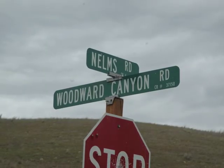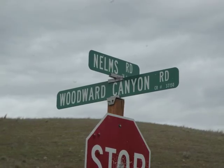You have a second label called Nelms Road. Yep. And we just found out Nelms Road is actually just over the hill here. Yeah, we're going to run over there in a minute so you can see it. When I was in grade school, the bus that I rode was always referred to as the Woodward Canyon bus, a small group of kids that lived up in this canyon. The interesting thing is that Nelms Road and Woodward Canyon kind of collide together. They both drain into the same canyon. Nelms Road runs in from the north, and Woodward Canyon runs towards the west, and then they run down to the Walla Walla River.